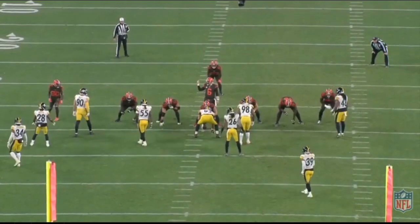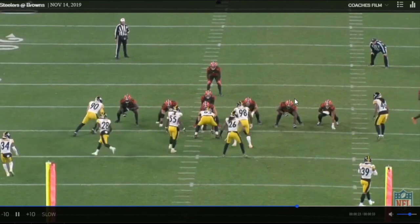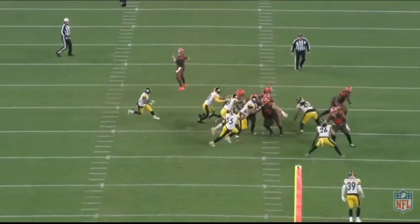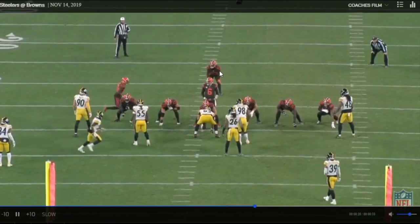A little bit of finesse here from Bud Dupree, not just straight power work, on the Browns left tackle. I believe that's Greg Robinson. He's just going to swim over him, win cleanly, and make the tackle, making the tackle look really bad here. He ends up making the stop on Kareem Hunt in the backfield.